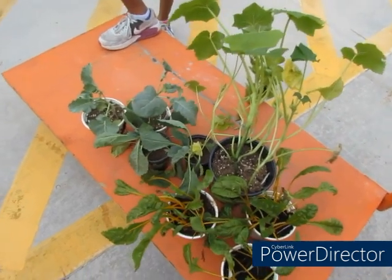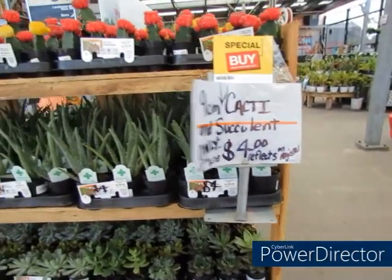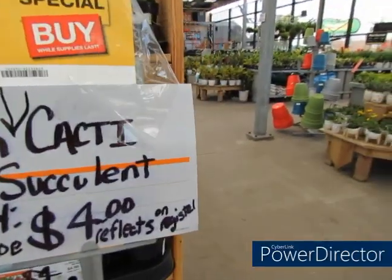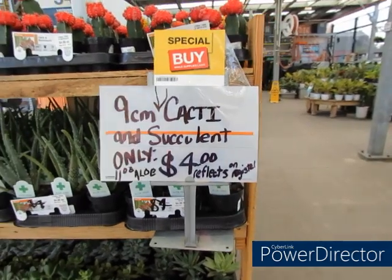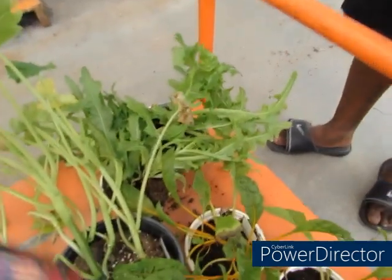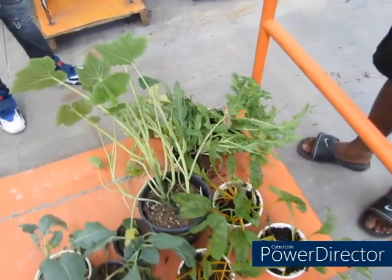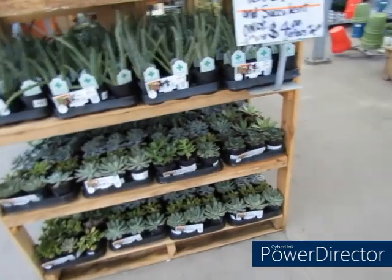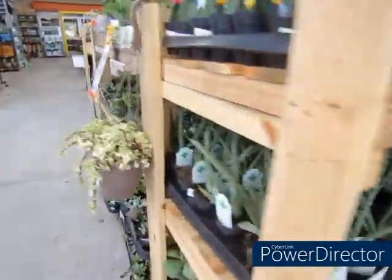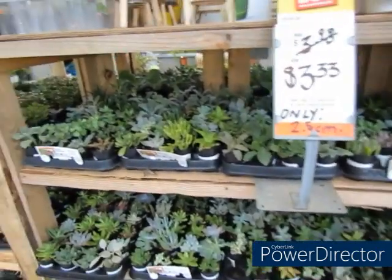So let me talk to this man about this fresh lettuce that he got, and I'll probably get some of that, okay? Look at this, y'all. So this is a 9 centimeters cactus and succulent, only $4. Okay. And I did good, y'all. I got a good deal on this lettuce. I can't tell y'all how, but I got a good deal on that fresh lettuce off that truck. Okay. All right. So this is what I got so far. Because that lettuce that was out there did not look so good. So being here, getting that truck right while we were here. Yeah, okay. That was nice.